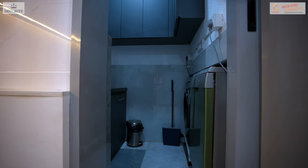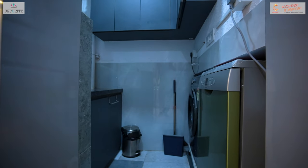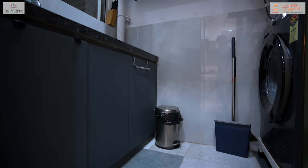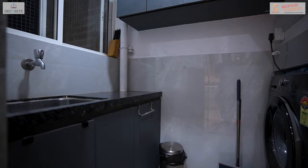Dry balcony: due to the small size and the need for more storage, we have utilized space by installing under counter storage and overhead storage.